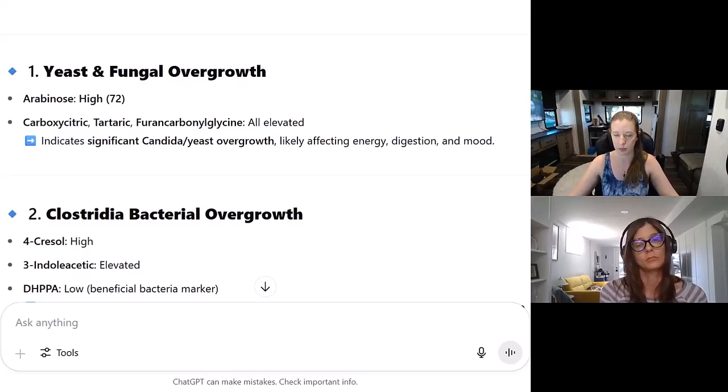I don't think ChatGPT knows how to look for mold when it comes to the organic acid test, nor do most practitioners in the holistic health functional medicine space. They do not know how to read this test to look for mold. And this is really why you need a mold literate practitioner to look at a test like this, and we need a better understanding so that we can look at mold and address all of the things related to mold.